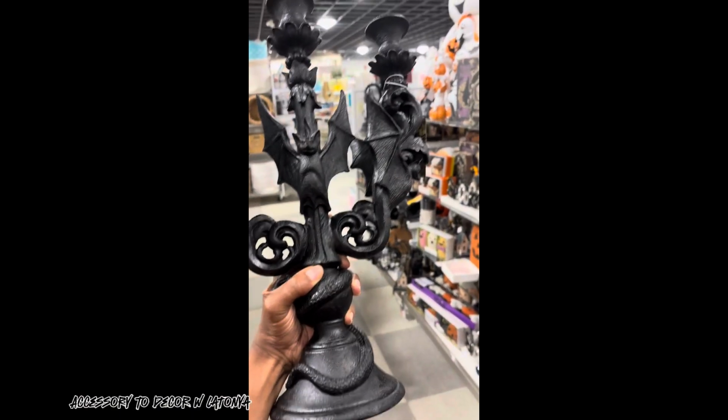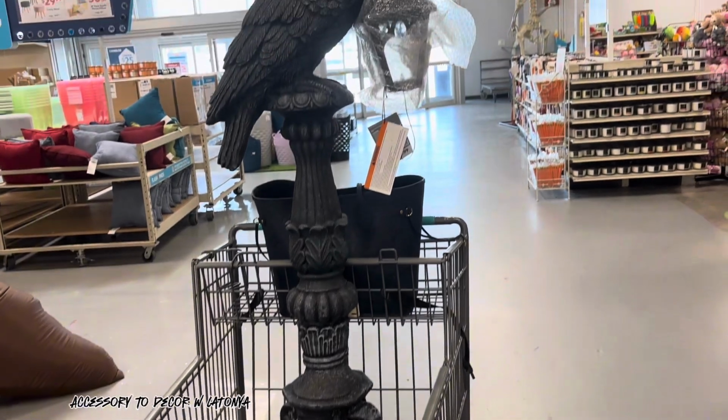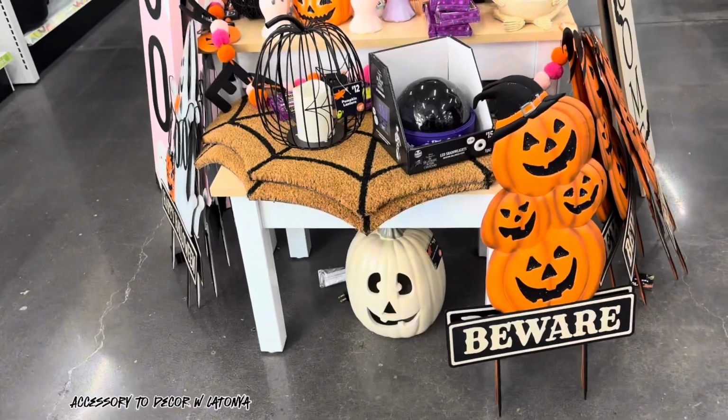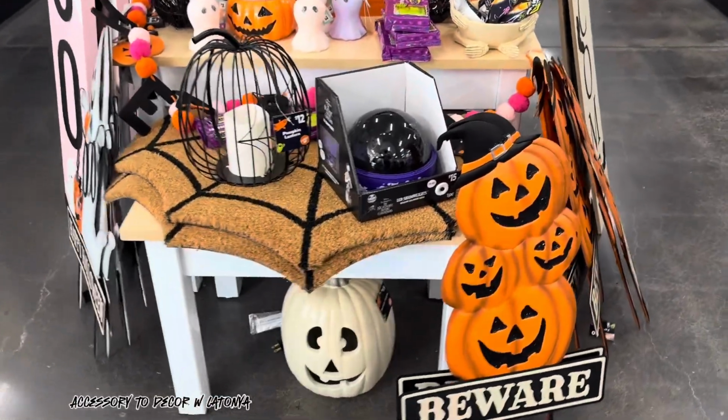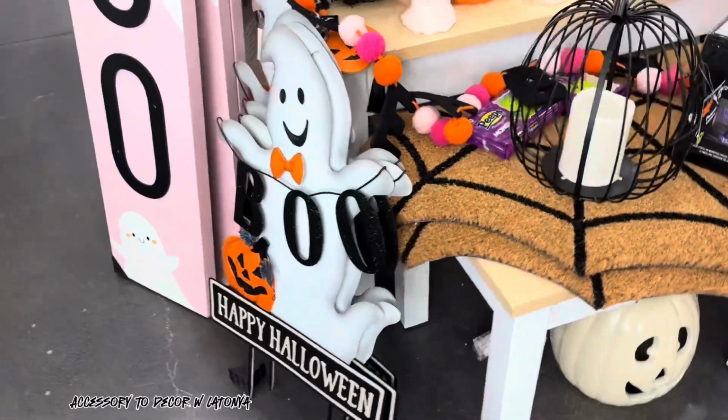Love, love, love this candelabra. And I went to the At Home store because I got a notification that these were in stock. So I purchased two of them. I have been wanting them for a while. So now we are in Pop Shelf to see what spooky goodness they have in stock.